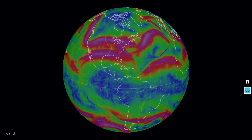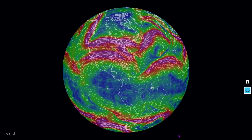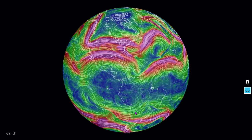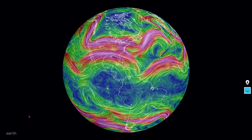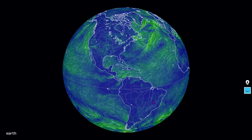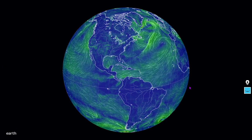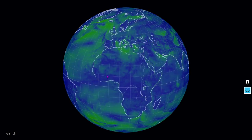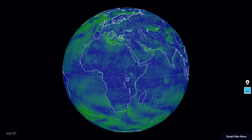Here are the jet streams of the Americas. Doubled up jet stream and even a tripled up jet stream over the eastern portion of the U.S. Surface winds are shown here. By the way, we've got blizzard warnings in the U.S. Next, surface winds of the central world.